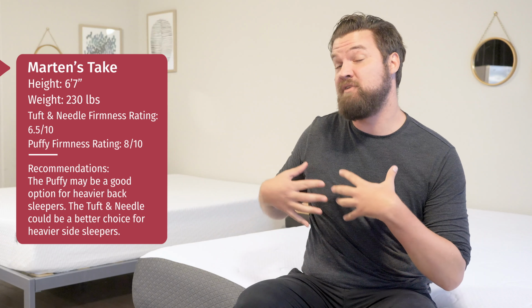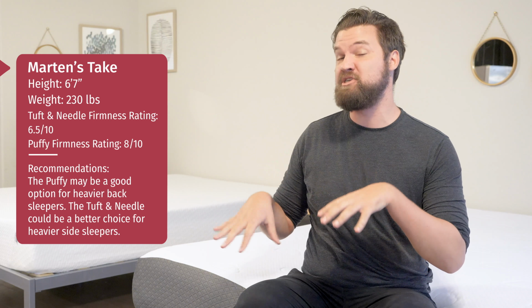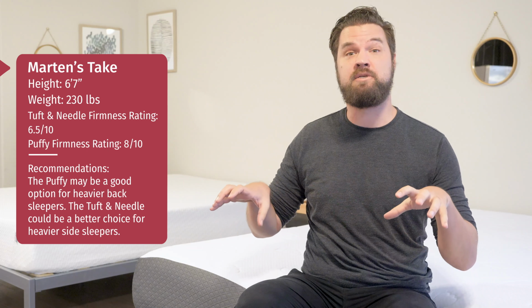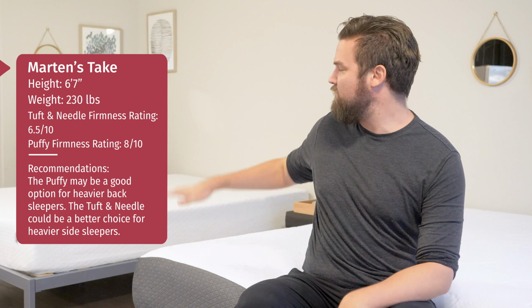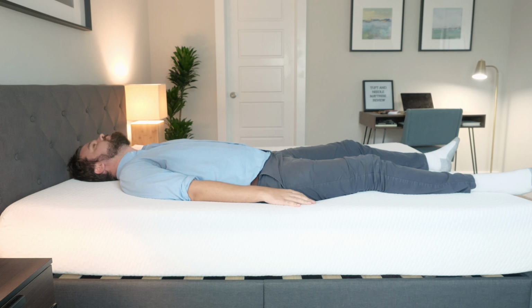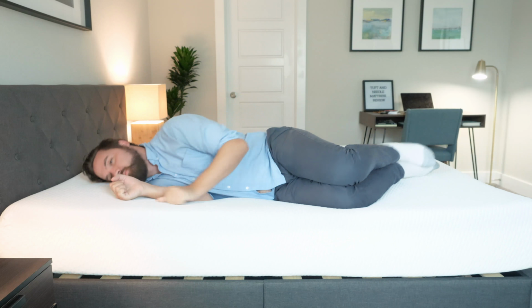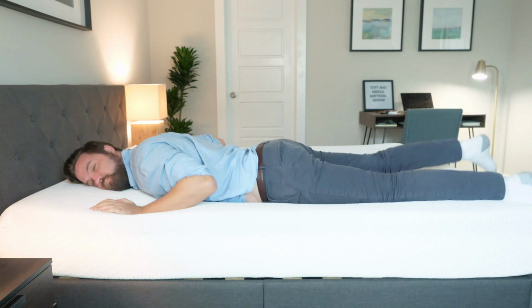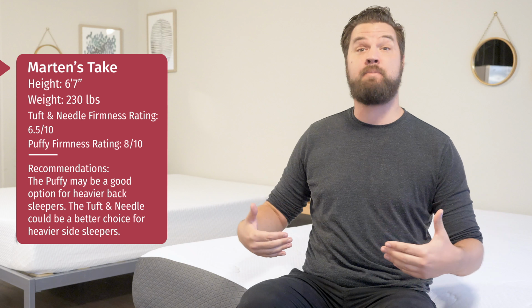Now, my experience is different than Joe, mostly because, especially on this Puffy here, I'm pressing through the soft comfort layers and engaging the firmer layers beneath. So, in terms of sleeping positions, moving over to the Tuft and Needle, on my back, I'm actually not getting quite enough support. My hips are sinking in a little bit too far. On my side, I'm also feeling some better pressure relief on my shoulders and my hips. On my stomach, not enough support. I'm kind of bowing at the hips there.